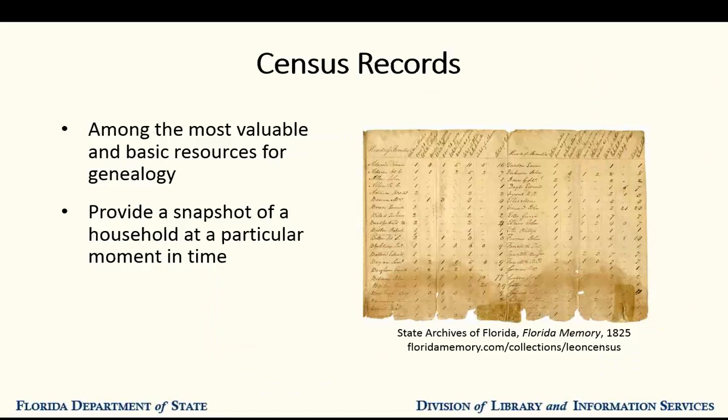Census records are among the most valuable and basic resources for genealogy because they provide a snapshot of the household at a particular time and place.